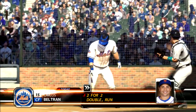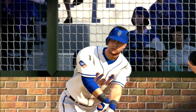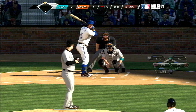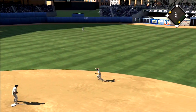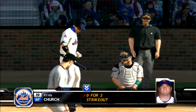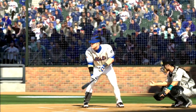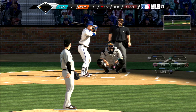Carlos Beltran will stand in. 2 hits in 2 trips thus far. And this may get the runner to third as it's on the ground toward second base. Ugla's throw is right there for the first out. Ryan Church will stand in. 0 for 2 thus far.